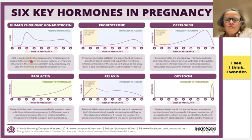Did you notice which hormones trigger birth? It's actually a drop in hormone. So as HCG, progesterone, and estrogen drop in level, then we get a triggering of labor. That's also aided by oxytocin, because it's only really present right at the end, and as it peaks, that's what's going to trigger uterine contraction.